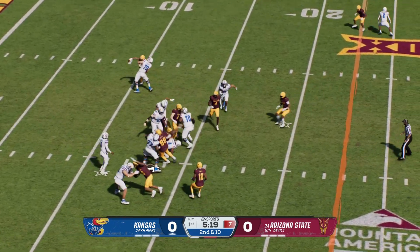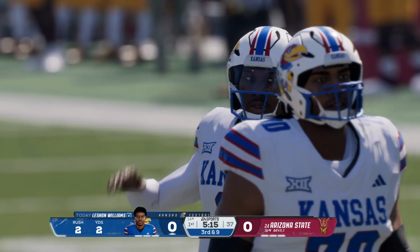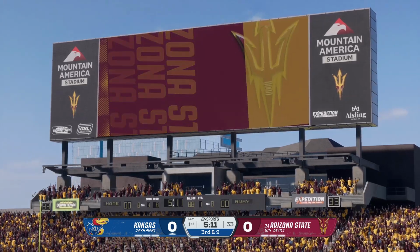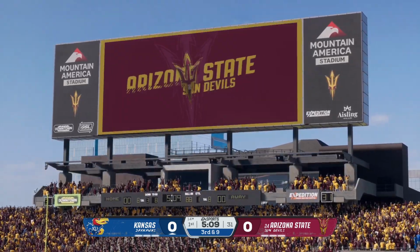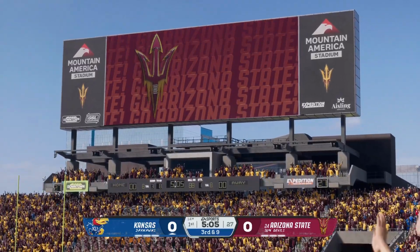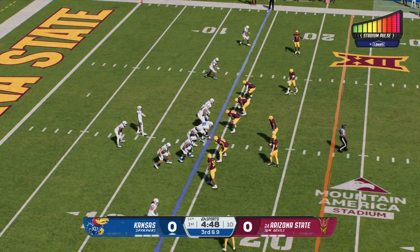Running back searching for a hole. Not much there. They'll give him one to the 14. That's a fantastic play by the linebacker. He has such tremendous instincts. As soon as he sees run, he's coming downhill. He's got great speed. He gets you on the ground. That's why he's one of the best linebackers in the entire country.